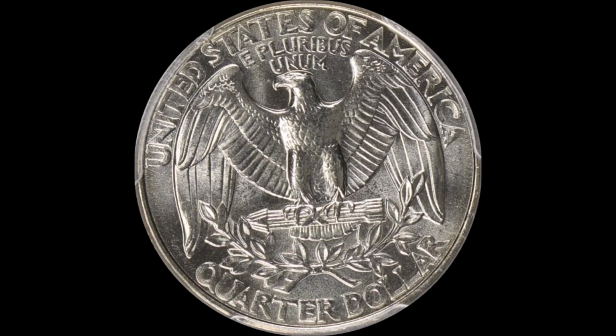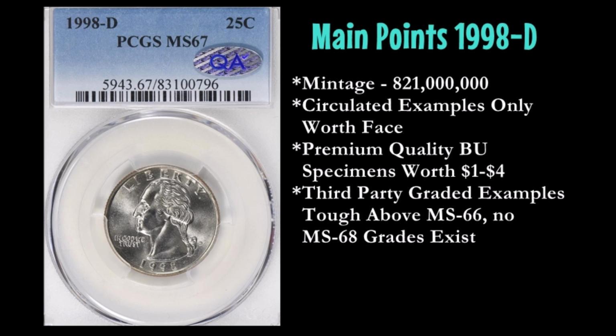So let's go ahead and recap the 98D. There's your mintage, 821 million pieces, quite plentiful. Circulated examples, again, are only worth face value. Gem BU examples sell between $2 and $4. Keep in mind, if you have some of these tucked away in BU roll form, you can make about 3 to 5 times your face value on these coins as a full roll. They're pretty sought after. And finally, third-party graded coins by PCGS or NGC are really tough above Mint State 66. Premium Mint State 67 examples sell for a few hundred dollars, a lot tougher. There are no Mint State 68s available of this coin.